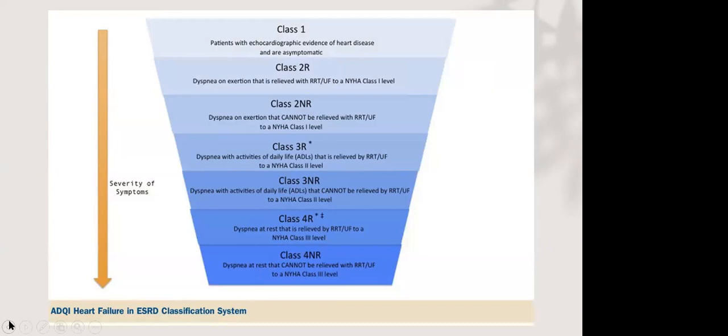And what is the New York Heart Association? It just asks, how tired are you? How fatigued are you? Can you do your ADLs? It really doesn't have anything specific to do with heart failure. So the fact that they conclude these markers are associated with heart failure, when they never actually diagnosed it with heart failure, I think is kind of a big elephant in the room.